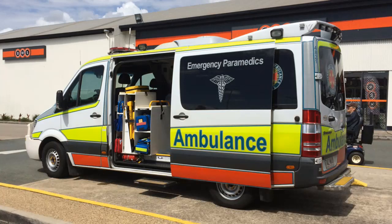Like you can just call up an ambulance, and then it will come to your house, and that will be all free. In Queensland that is free, but in other states it may be chargeable. And there are a lot of other benefits apart from this that Medicare provides. You can find out on their website.